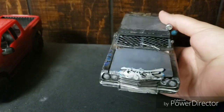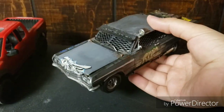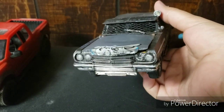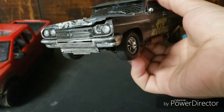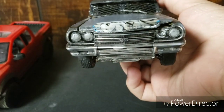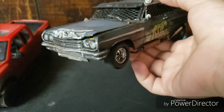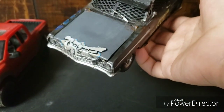I think it's, shit, I'm gonna be bad with the year here. I think it's a 64 Impala, but I'm not 100% sure. But I love the 70 Chevelle grille and front bumper. It just, it surprisingly fits. It really does. I think that's a Chevelle hood too, but I could be wrong.